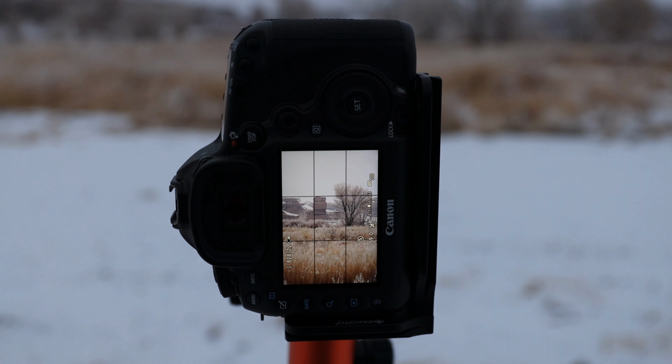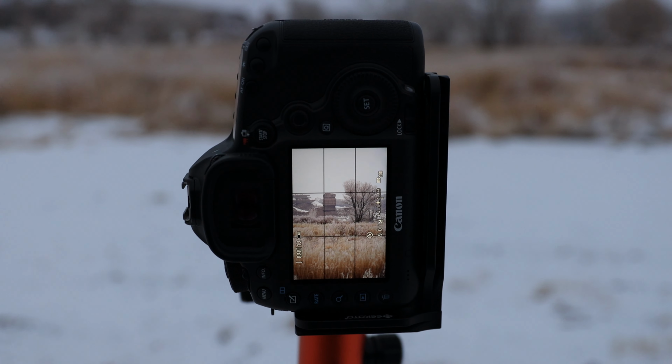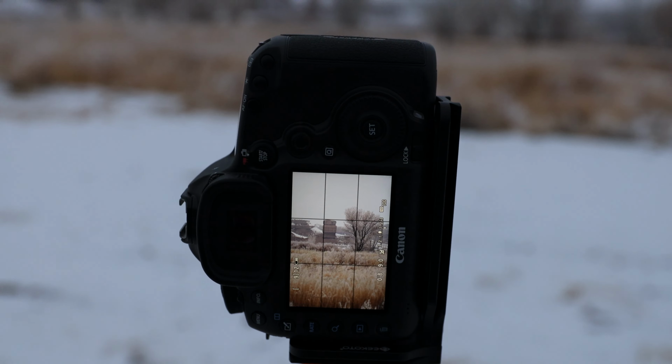All right, so I got my composition all set up. I'm actually using a 10-second timer because it's pretty damn cold. I tried using 2-second, but was still getting just a little bit of shake and blur in the final image. So I'm gonna stick with 10 seconds and really get rid of that.